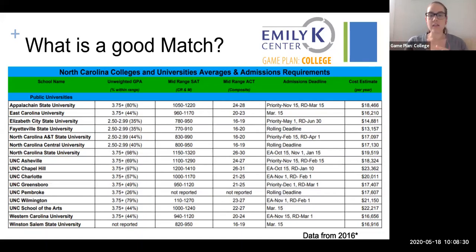So let's say that I have a 23 on the ACT. As I'm looking down this list, I'm thinking Elizabeth City State might be good, Fayetteville State, North Carolina A&T, North Carolina Central, because my score is well above what 50% of the incoming class had. So that might be a good safety school for me.